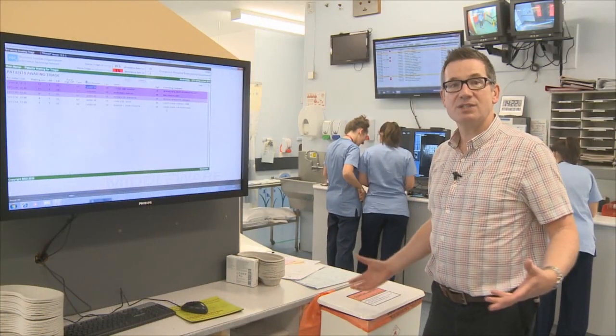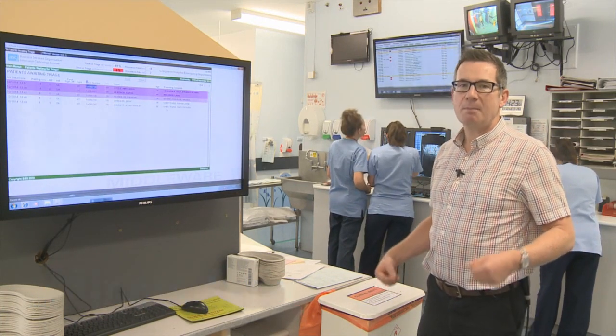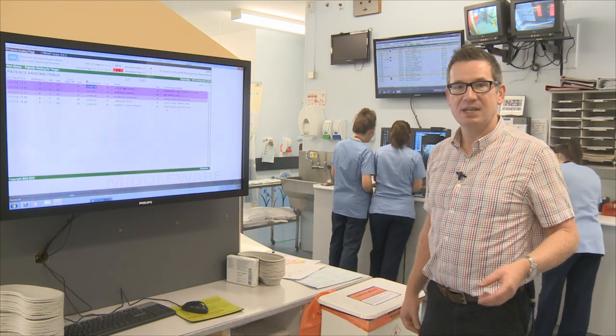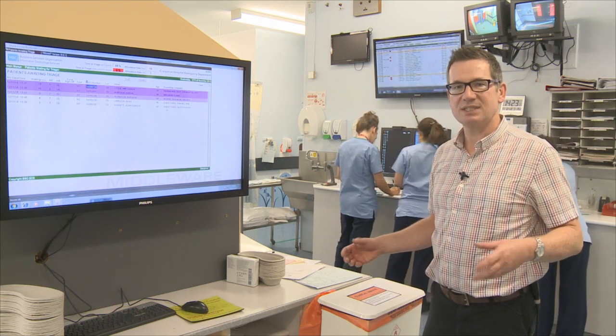This is our minors area, and this is the area where if you've got a minor cut, a minor break in the bone, or you've got a burn, you may well be brought to this area to be assessed. There are a team of doctors and nurses who are allocated to specifically work in this area.